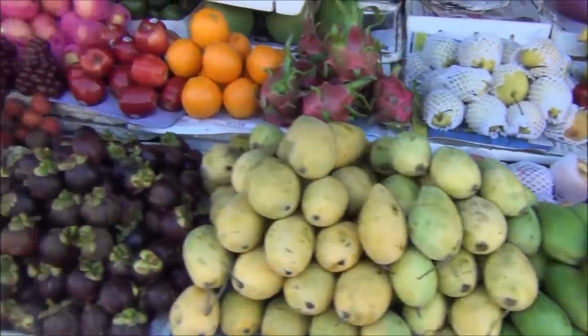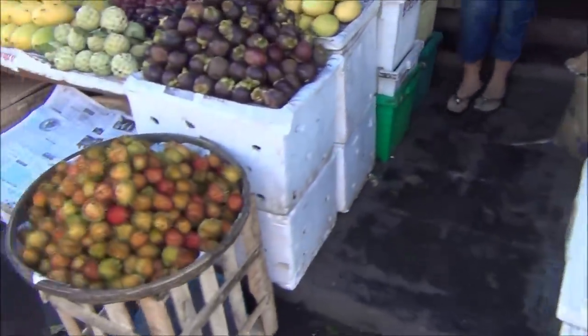You can find all kinds of exotic fruits that are associated with Southeast Asia, such as papaya, mangosteen, rambutan, dragon fruit. It's all here. From a bird's eye view perspective, it's just a sea of conical hats. It's too bad we forgot to bring ours today.